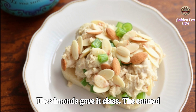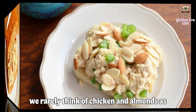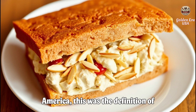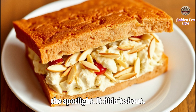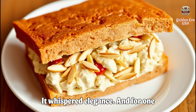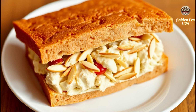The almonds gave it class. The canned chicken gave it convenience. Today, we rarely think of chicken and almonds as sandwich partners. But in mid-century America, this was the definition of ladylike luxury, a dish that proved even pantry staples could be dressed up for the spotlight. It didn't shout. It whispered elegance. And for one crisp, creamy bite, that was more than enough.